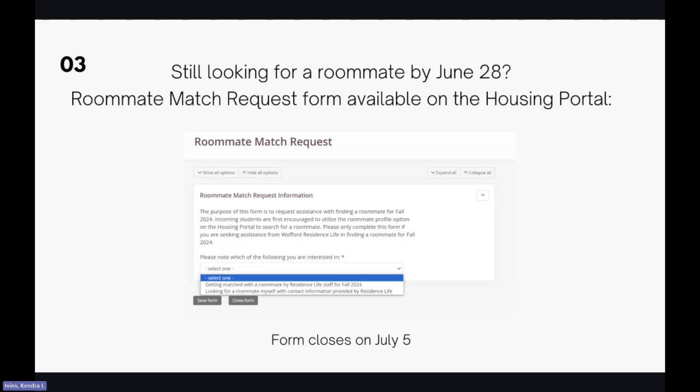Again, you can do that pretty much in that roomies piece of the housing portal, but if you're still looking for someone when it comes to June 28th, the deadline, then we will be happy to assist you in either of those ways if you're wanting to do that. And let us know if you have any questions, but this is a form that's in your housing portal. It's separate from applications. You'll have a few different forms that you could complete, but this one is called the roommate match request. And this is going to close a week after the application closes. So you'll have a week after, if something didn't work out by the deadline, for you to fill this out. But let us know if you have any additional questions about that.